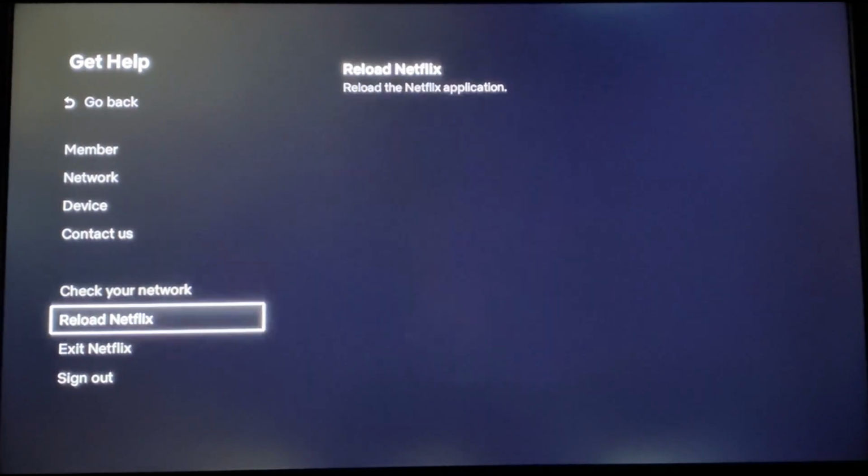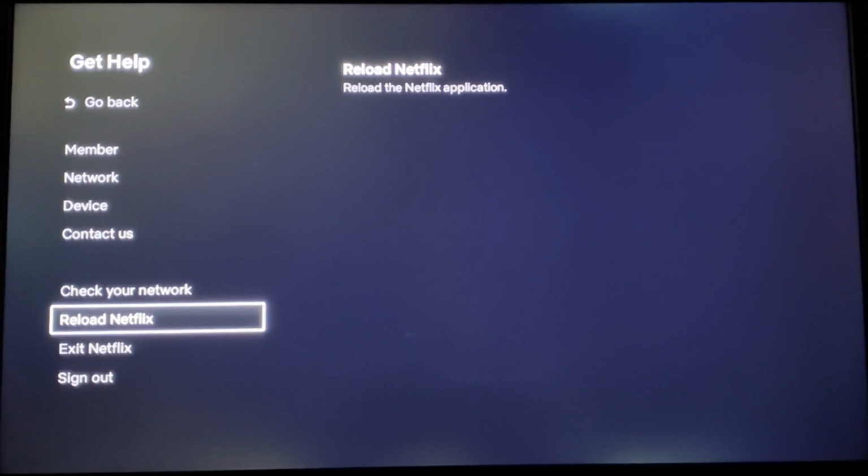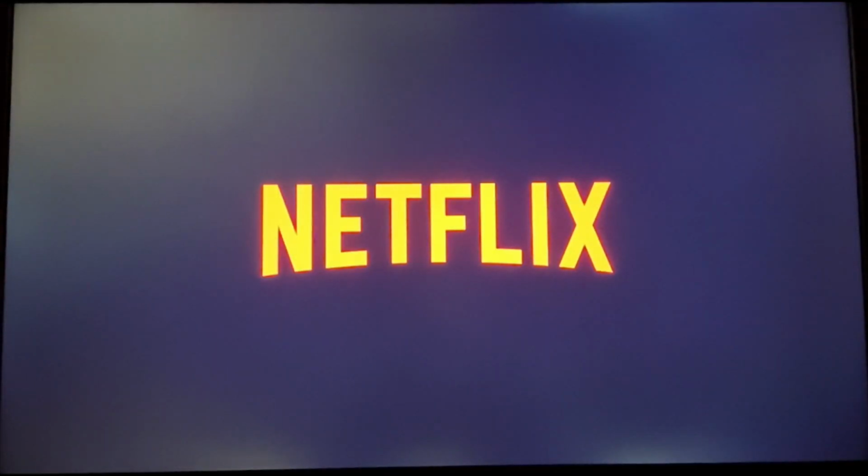Go ahead and click down one more step where it says Reload Netflix. This will close out the Netflix app and restart it. Hopefully this fixes it.